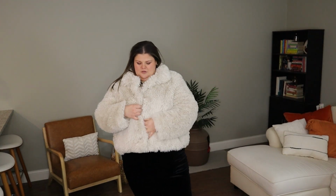It's very soft, very fuzzy, high pile fur. There are pockets, which is amazing, and the collar on here is really nice too. It has button closure, and yeah, super comfortable.